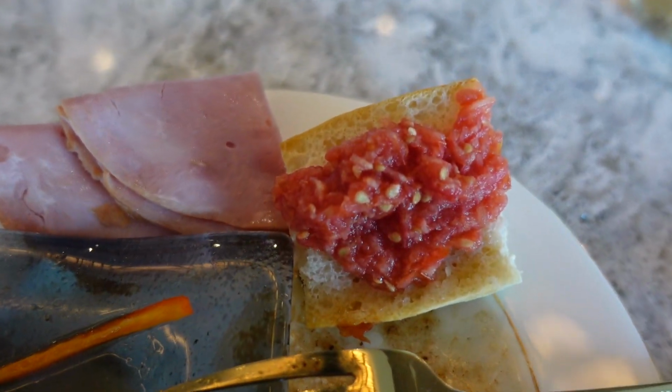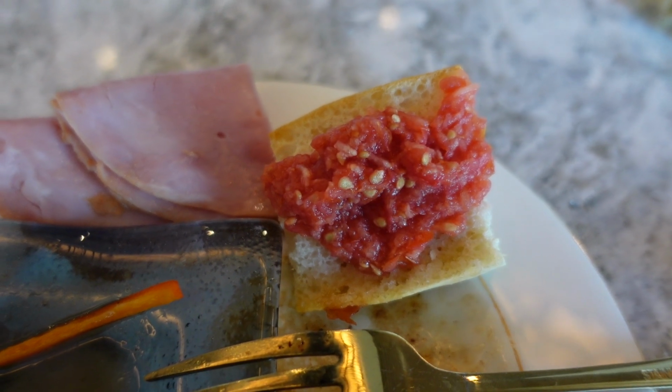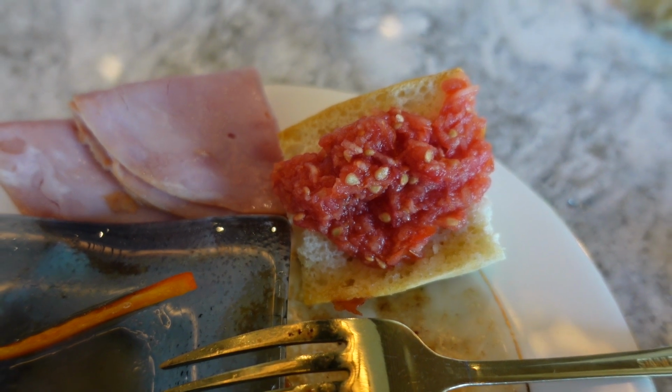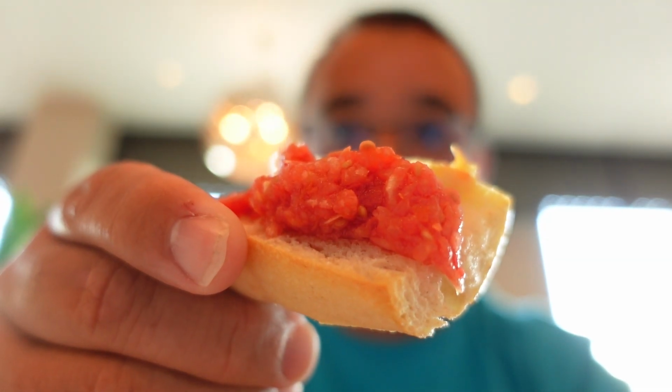I'm gonna try this pan con tomate now, the bread with tomato. That tomato looks really fresh. I think it's gonna taste just as it looks, and I think it's gonna be delicious. Just look at the tomato there. It looks almost like a crushed tomato on the bread. Of course, it came separately. I put it on the bread because that's how it's supposed to be eaten, or at least dipped in the bread. But let's give it a try.